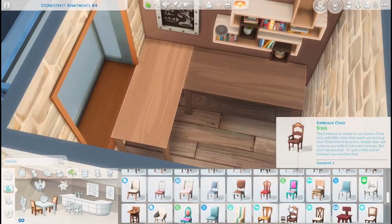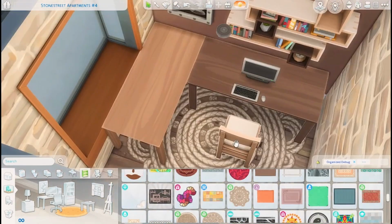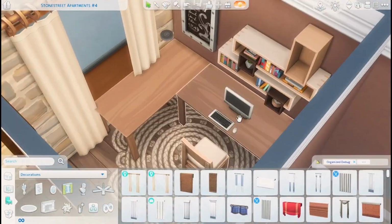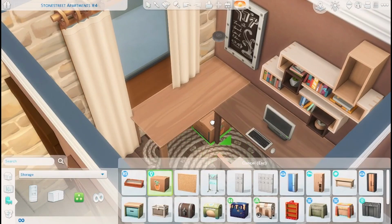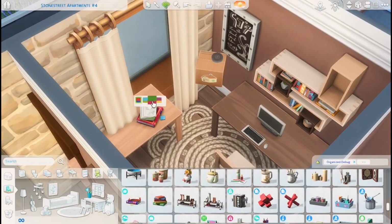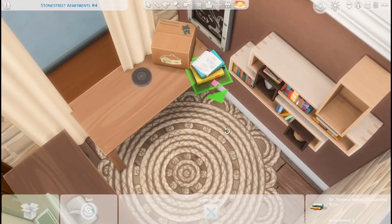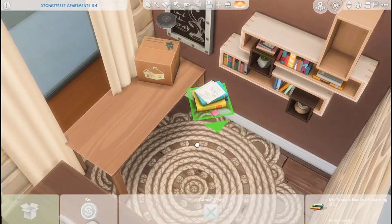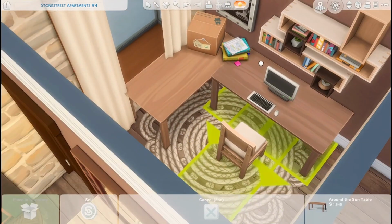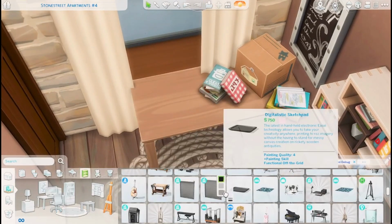But this is going to be the office because I imagined one of the Sims was an author, and I get a family computer in here and lots of books because, I don't know, I imagine the Sim wrote cookbooks, which I thought was a really cute idea. I get one of these storage boxes from Eco Lifestyle up on the table there. I always forget that we have those in game, and I've just recently started using them in my own gameplay, and boy, they are a lifesaver.